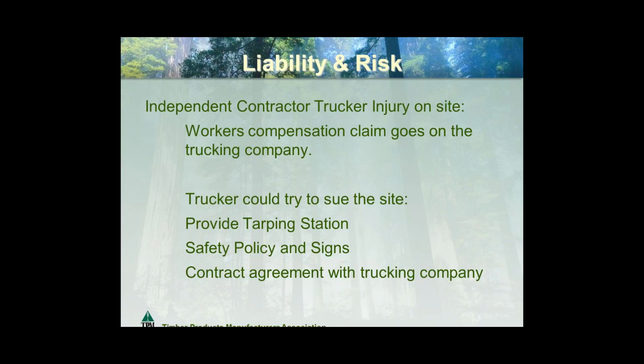Now, the other side of the coin is tort law, civil law. So you look at, okay, the trucker could try to sue the site. Like if it's an independent contracted trucker, they come to your site, they fall off their truck, they get hurt, they could try to sue the sawmill. Well, how do we handle this? How do we reduce that risk?